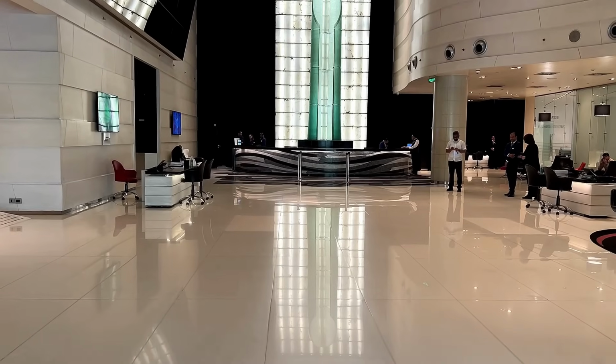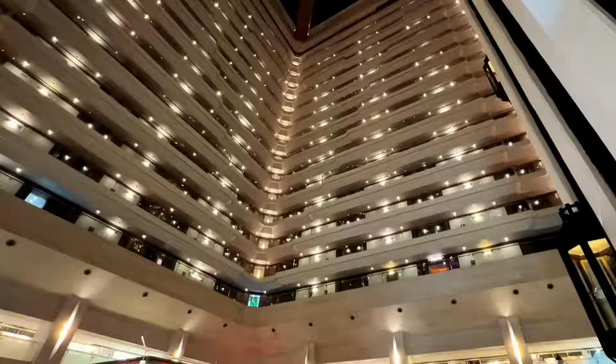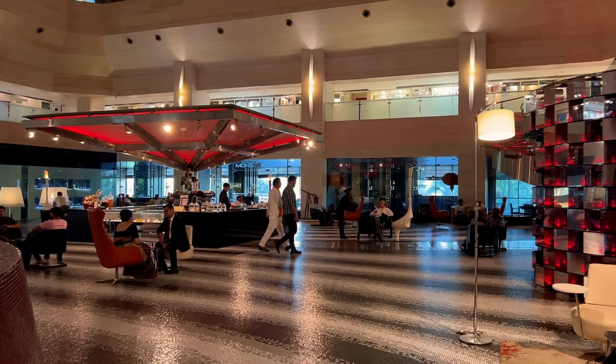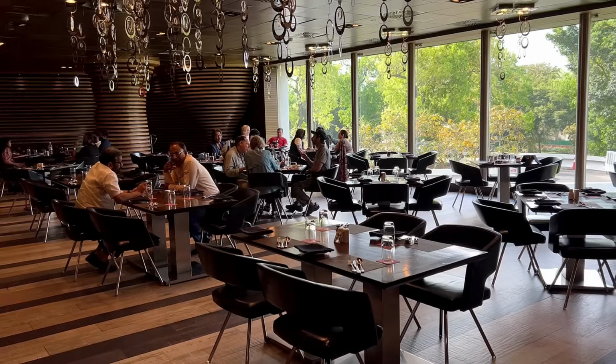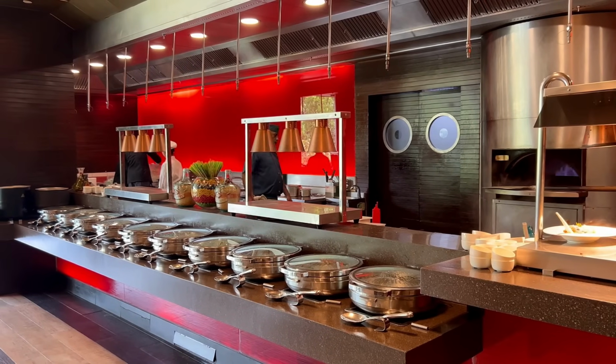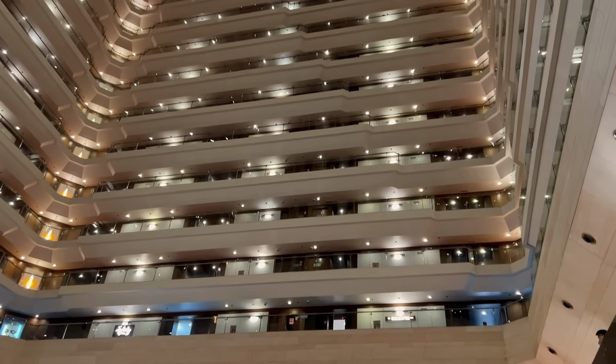Next in this area is Le Méridien, a beautiful property in Connaught Place. The hotel has a very peaceful atmosphere with commendable service. The dining options at this hotel can be one of a kind with courteous staff. This 5-star property can be one of your top choices.